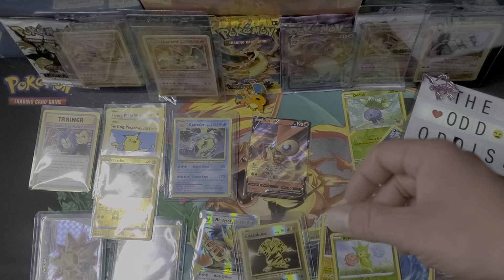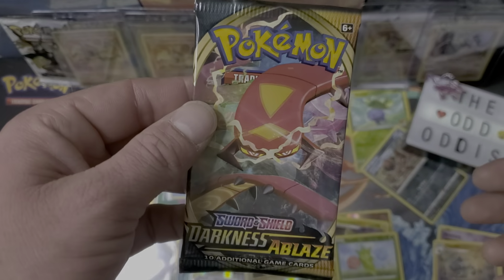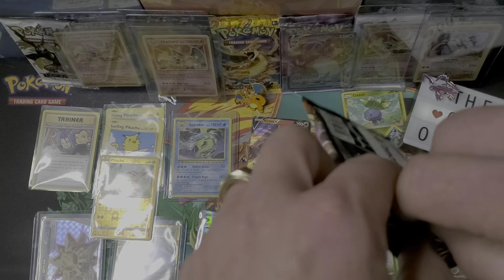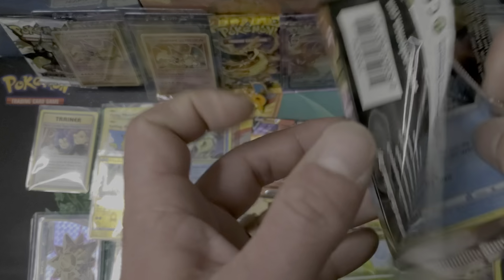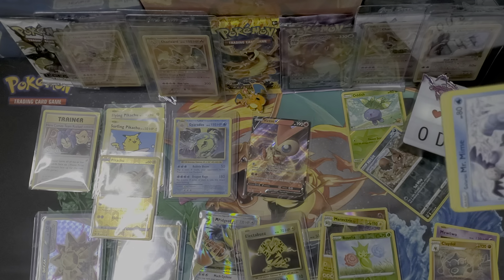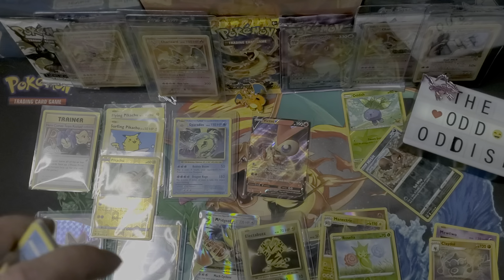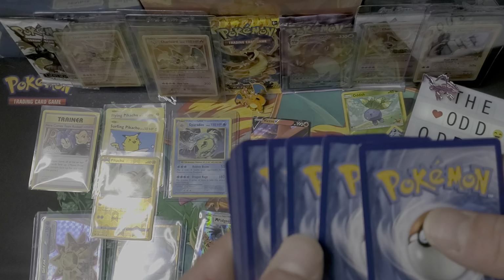Alright, guys. Last pack magic, baby. One more chance at a Charizard VMAX. That would just... Oh, I can feel it now. The feeling. I can hear it now. The yelling. The excitement. You have one, two, three, four to the front.